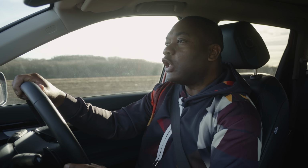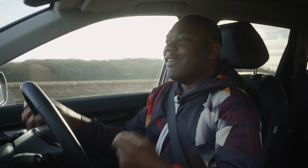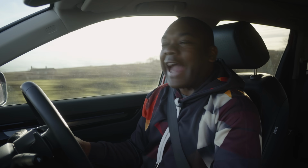Pop quiz. Do you know what CRV stands for? Well, apparently in Japan, it stands for Comfortable Runabout Vehicle. I mean, it kind of does what it says on the tin, but not very aspirational, is it? I want a car that sounds a lot cooler than that. Something like, you know, Defender or Bronco or even Wrangler.